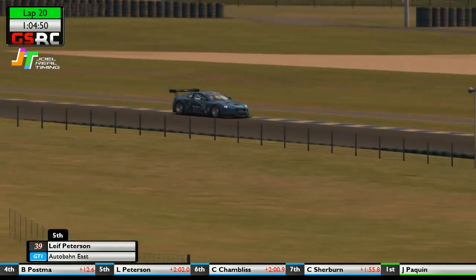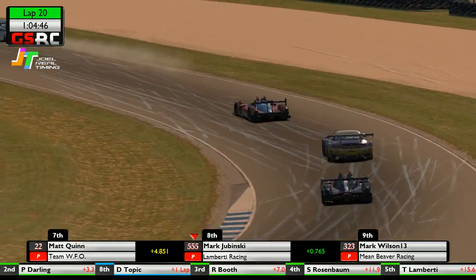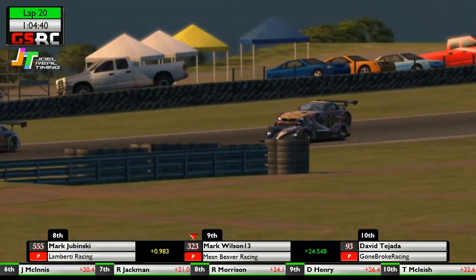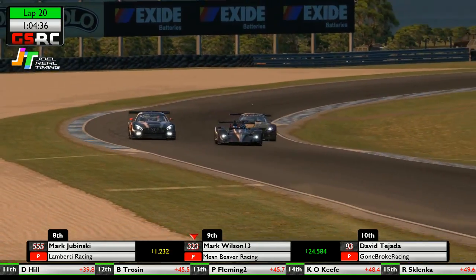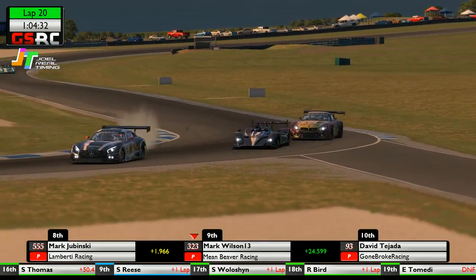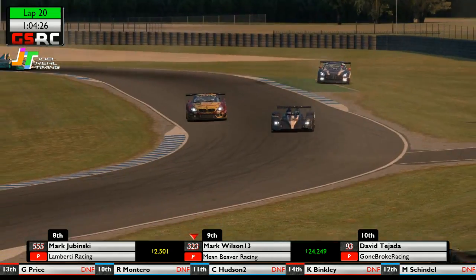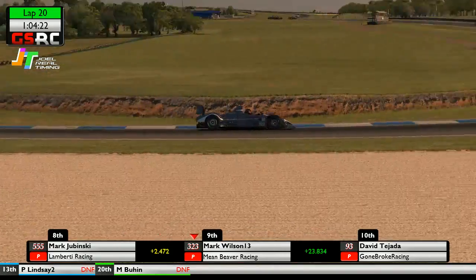Well, it looks like Wilson has caught up to Jabinski. He's within about half a second, although he's losing time in traffic right now as he weaves his way past Bird, and then he's got Wilson up ahead. Jabinski running 8th overall. And Wilson! Or Sklenka, excuse me. Sklenka almost running into Wilson. Sklenka going for the old Leroy Jenkins there for a second. Didn't quite work out for him.